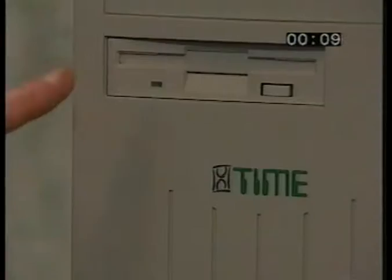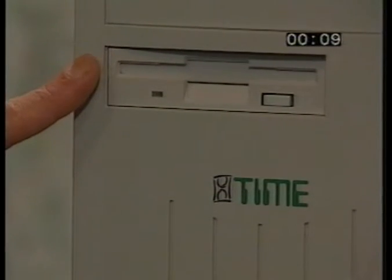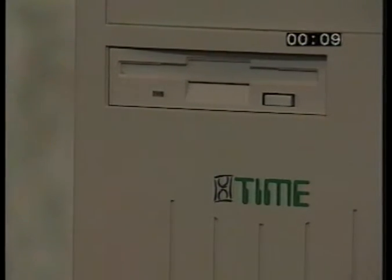Now, we've just been talking about the hard disk drive. On the front of the case, you'll see this floppy disk drive. Now, floppy disks these days are enclosed in these neat plastic covers, so they don't actually look floppy anymore. They're used to store work files and for making backup copies of data.